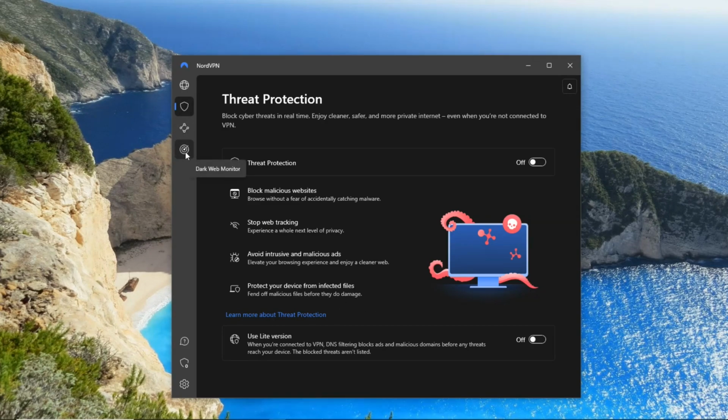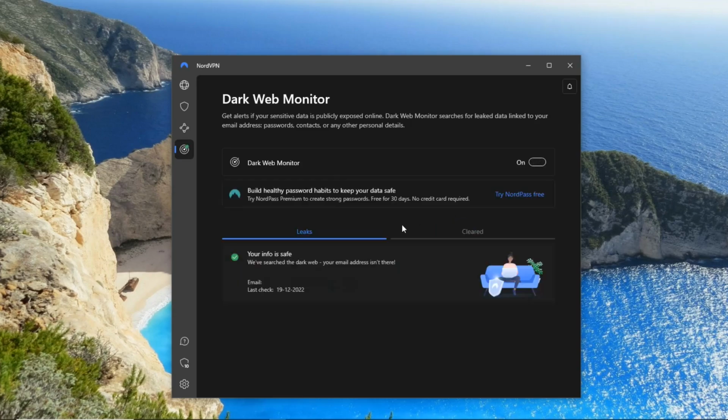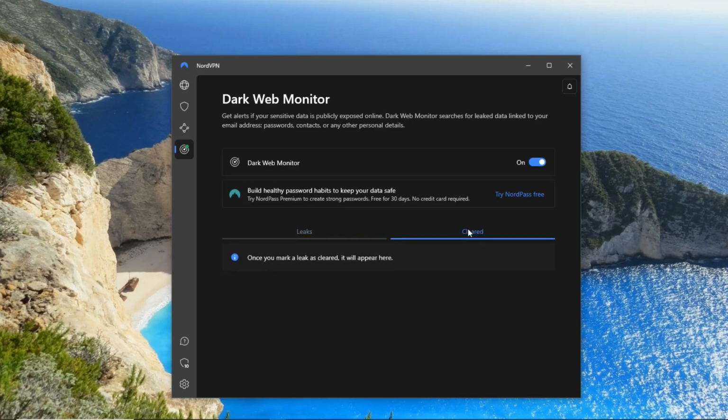Now, Dark Web Monitor warns you when your personal data is at risk by checking dark web marketplaces for data associated with your email address. Hackers can quickly compromise you on several other platforms if you use the same password across multiple places. As a result, NordVPN will notify you if your email ever ends up on the dark web marketplace.